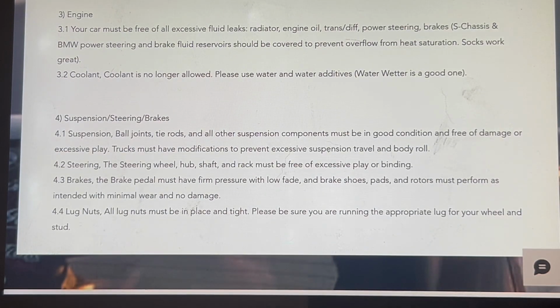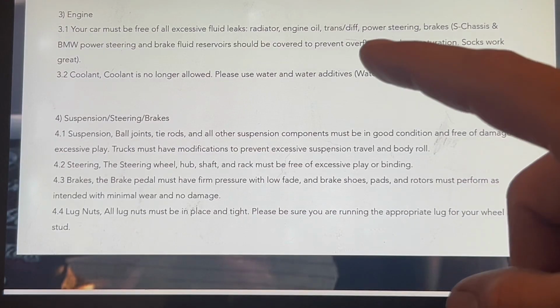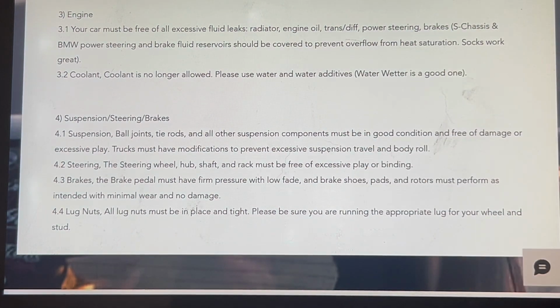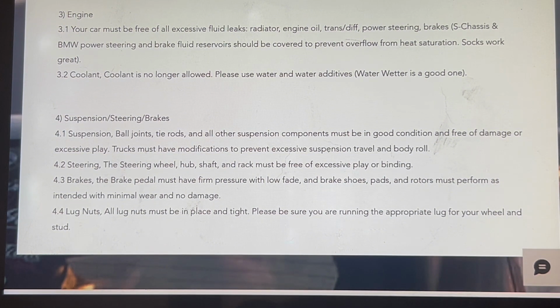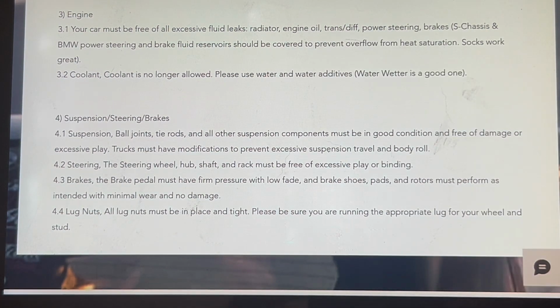Okay, third, this is a big one for us. We're gonna be going over a ton of our leaks. Engine, your car must be free of all excessive fluid leaks, radiator, engine oil, trans, diff, power steering, brakes. It does talk about BMWs and S chassis having brake fluid reservoirs getting hot. Talking about putting a sock on it for heat prevention. Coolant is no longer allowed. Please use water and water additives. Water wetter is a good one. So we're actually going to be doing that today, adding water wetter and draining the coolant from the cooling system.